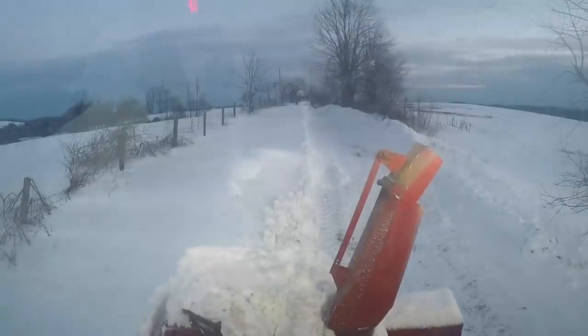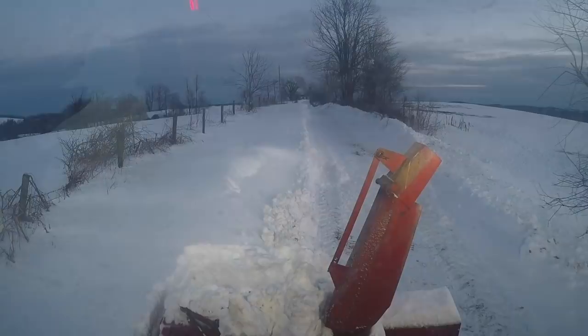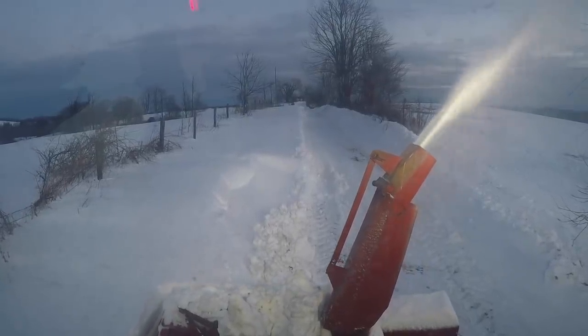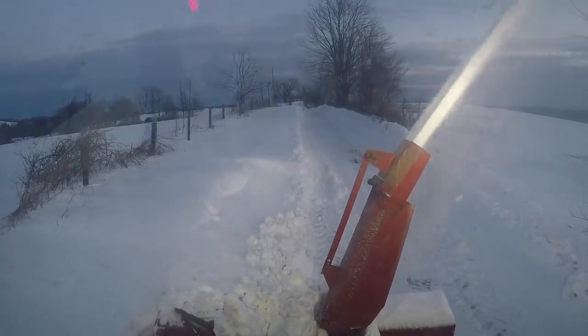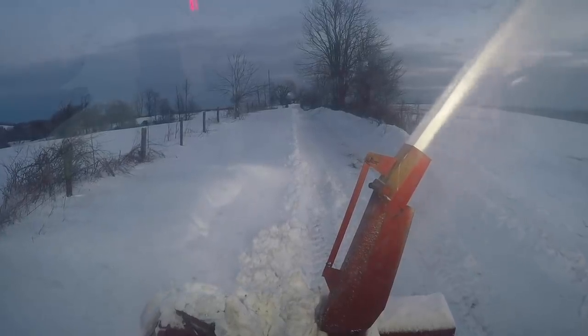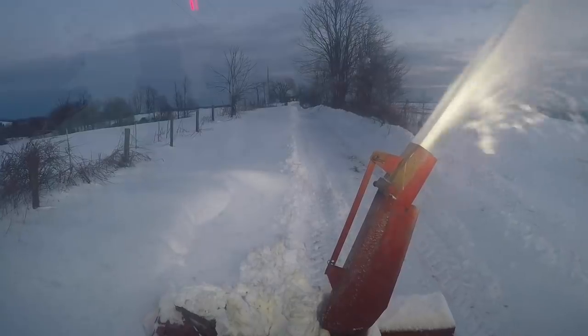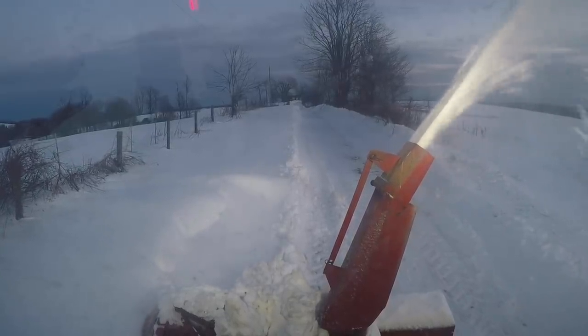It only goes like 1 mile an hour is the top speed in this range. So everything is really slow. And that's what you gotta have with this snow blower. It's what I've learned, like I said, you gotta go slow and steady. And you listen to the snow blower. And if the snow blower is groaning, making a lot of noise, you need to slow down.